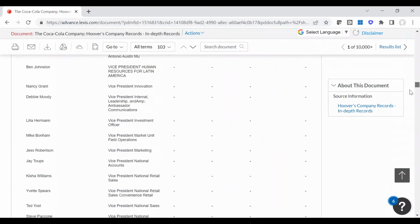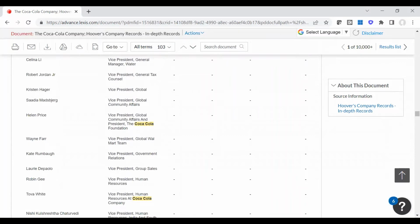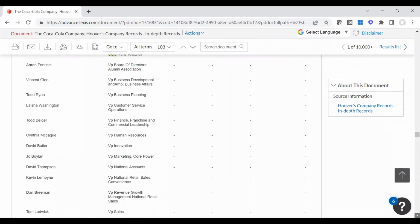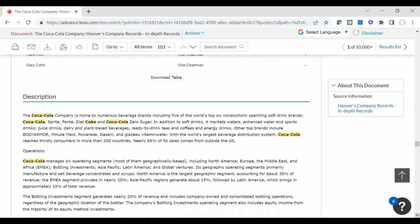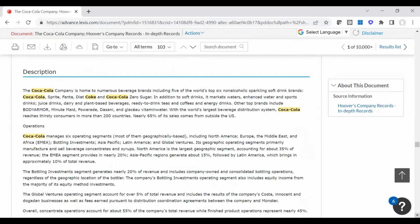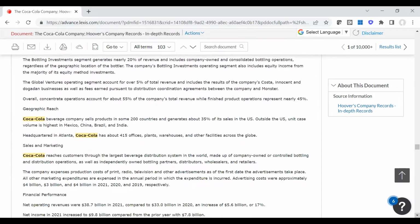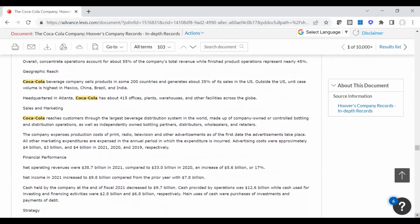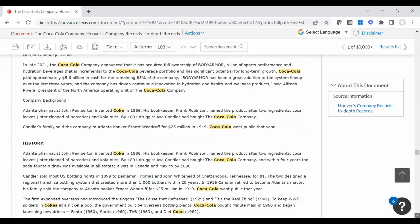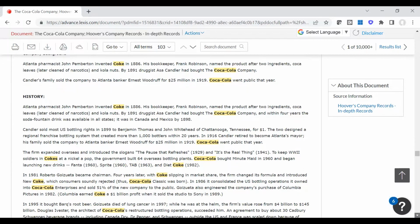And this is giving us a nice little list of all of the executives. So what I love about Hoover's is, number one, that nice business description. You're going to get operations, sales and marketing, financial performance, their strategy, mergers and acquisitions. But more importantly, sometimes you need to understand the history of a company.